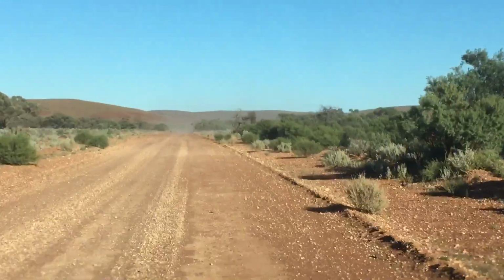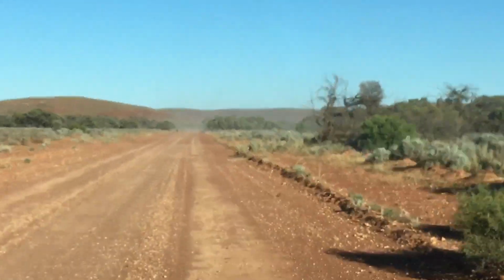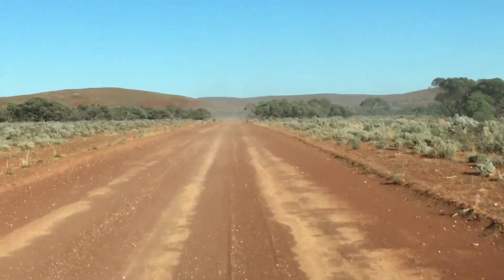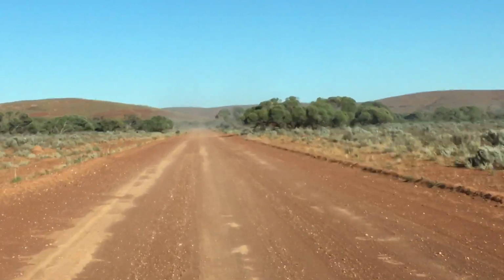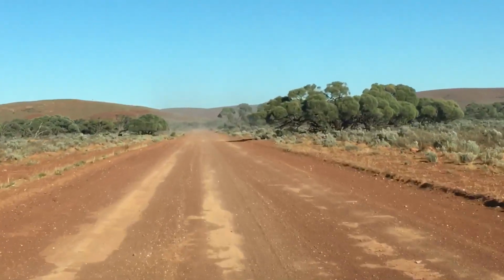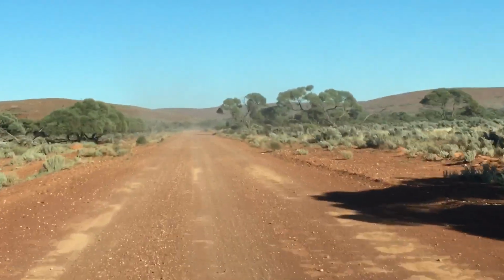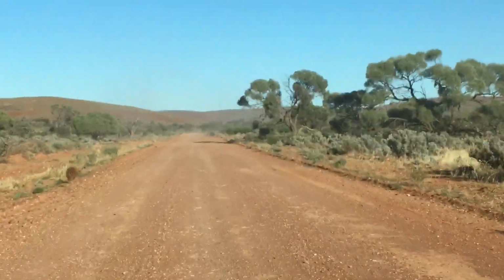Normally I'd be traveling at around 80 to 90 k's. It's straight, it's flat, mostly clear at the sides. So back to the wildlife thing again, you can see here the bushes are just at that height that generally you can see what's going on if you're looking. If you're in a daydream, looking at maps or something else going on in the car, that's where you're at risk.